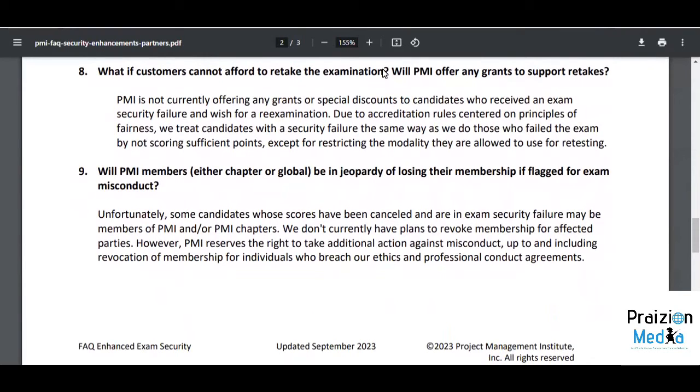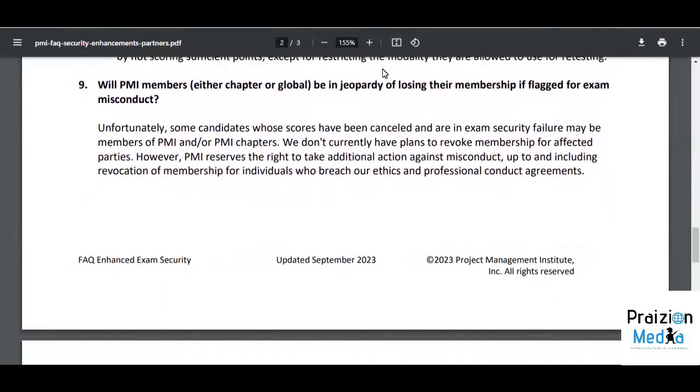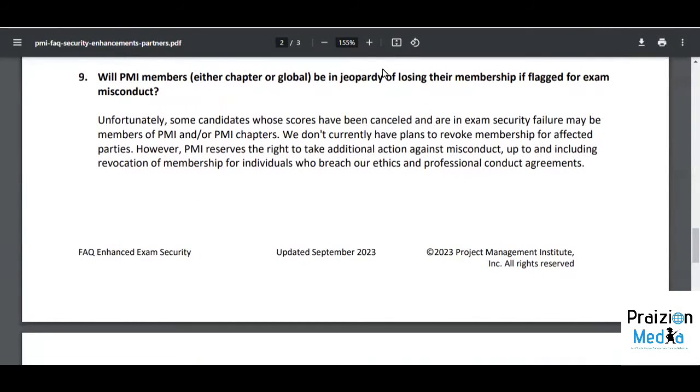What if the customer cannot afford to retake the examination? Will PMI offer any grants? PMI is not currently offering any grants or special discounts. You can see, hey, get smart, project managers. It's a risk. You're taking a $555 risk plus your time, energy, effort, peace of mind. Just go to a test center. I've said it so many times already.